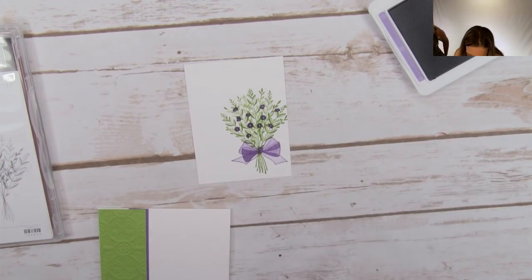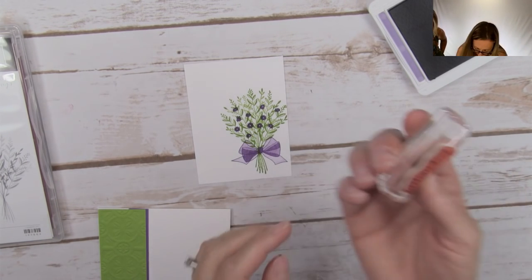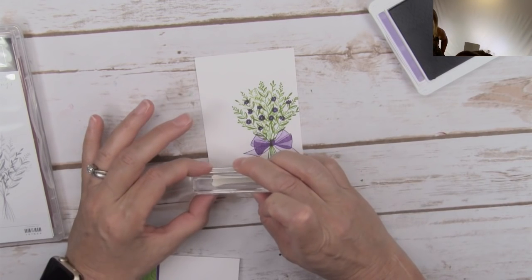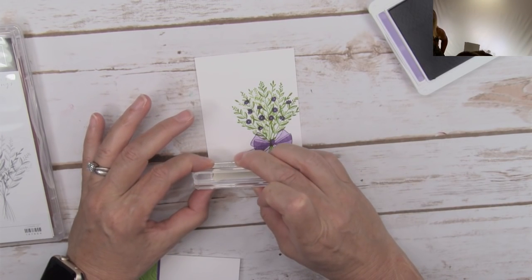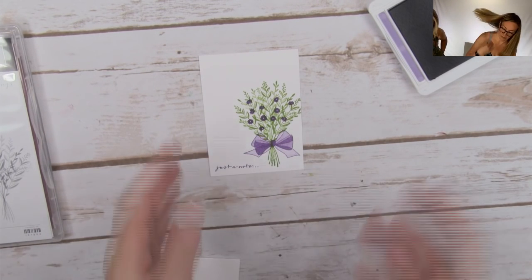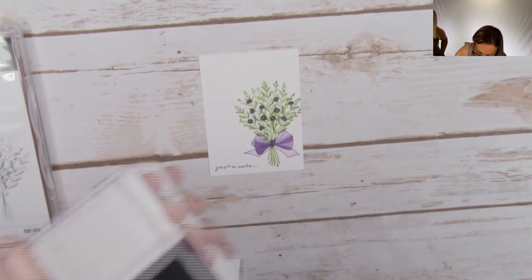Yep. Boom, there's my flowers. Oh, that's so great. Done. What a great stamp set. And then I'm using the Just a Note, and I'm going to put that simply down here in the bottom left-hand corner. Boom. All right. I'm going to close up our ink.